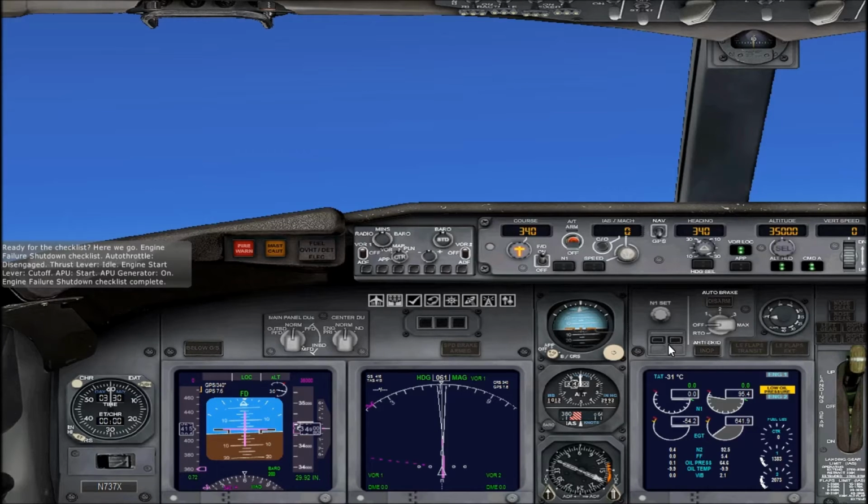Alright, let me tell you one thing. You can still stay at 35,000 feet with just one engine. So please don't start your descent from now. Once both your engines have run out, you can start your descent. But don't forget to keep your vertical speed at almost 200 or 400, 1000 feet per minute, so that your descent will be slowly done, and you will be able to make it to Male International Airport.